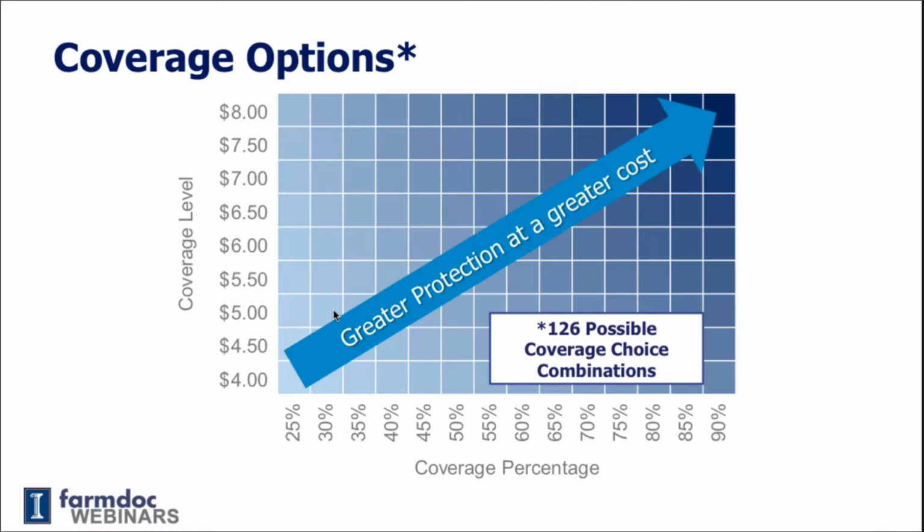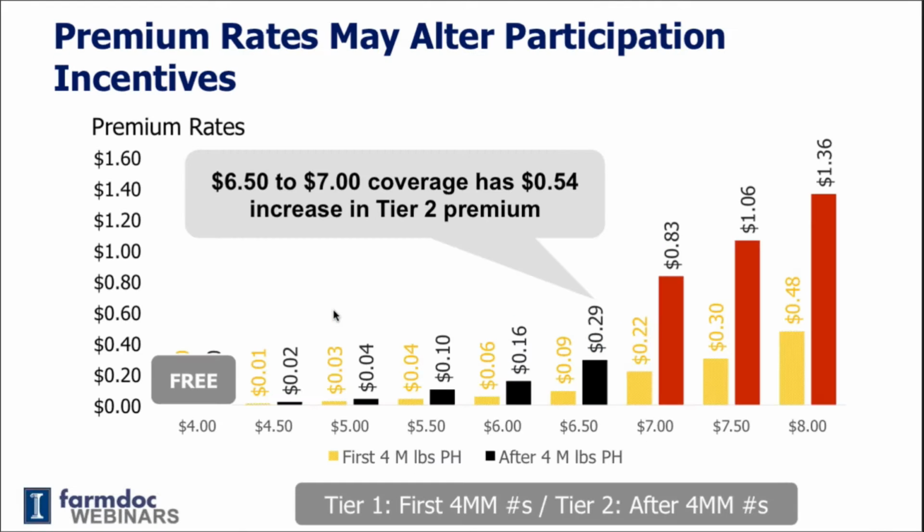Of course, farmers get greater protection by choosing these higher coverage levels, but that comes at a greater cost. So how do we think about where a farmer needs to be on this grid to get the right MPP protection? Well, that's a decision every dairy farmer is going to have to make. But to help them, USDA partnered with the University of Illinois and the National Programs on Dairy Markets and Policy to develop a web-based decision tool.